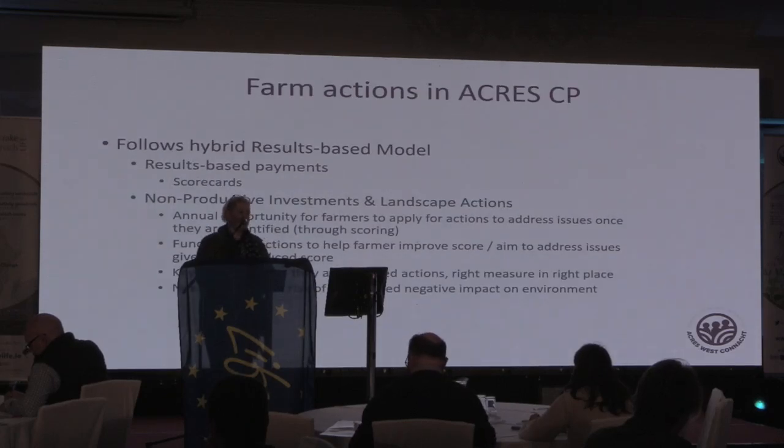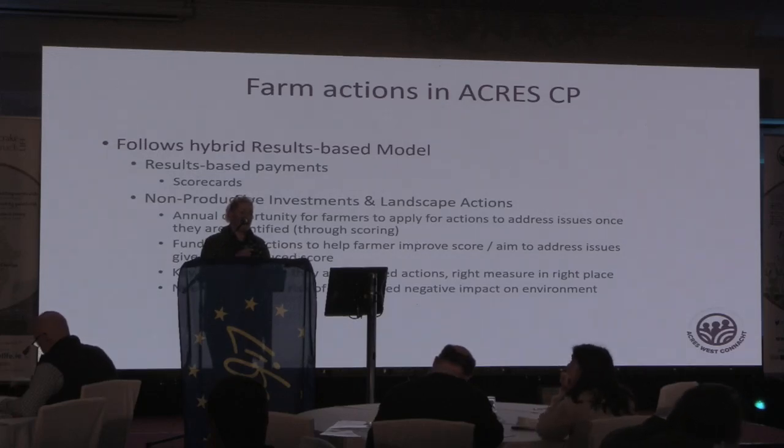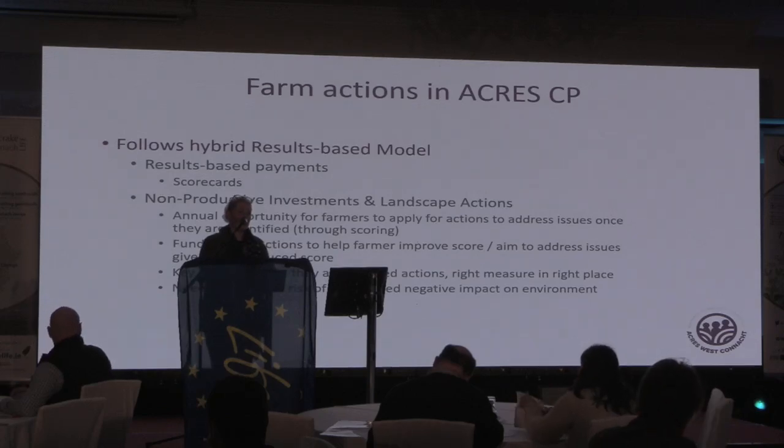So the farm actions then within the cooperation area follow a similar hybrid model to the LIFE projects and the EIPs, in that there's a results-based payment. So the farmer's main payment is results-based. Their land gets scored, they get their main payment from that, and then there's actions that they can select to help improve their score going forward. So the non-productive investments and landscape actions are part of that action-based payment. It's an annually funded opportunity for farmers, so they can apply each year for a selection of actions that either have an environmental benefit or can help improve their score.